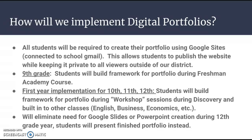How will we implement digital portfolios? Upon talking and collaborating with teachers in the graduation committee, particularly the freshman academy teacher, it became glaringly apparent that it would probably be best to have the students use Google Sites. And the main number one reason would be safety.